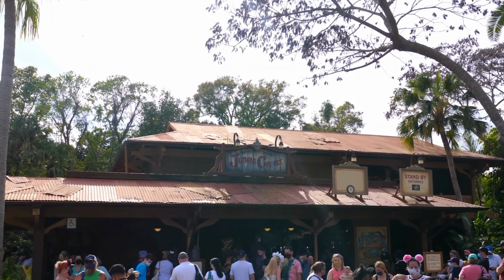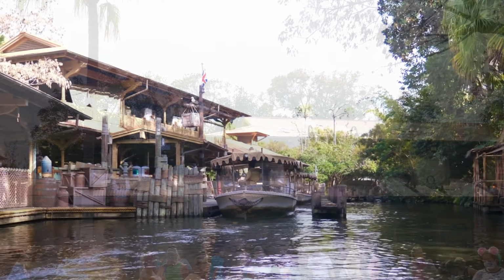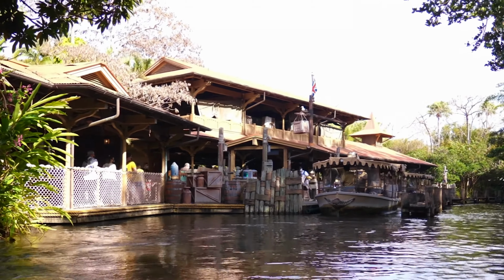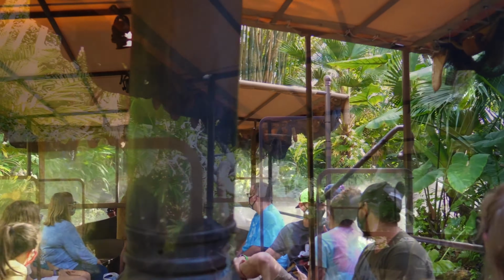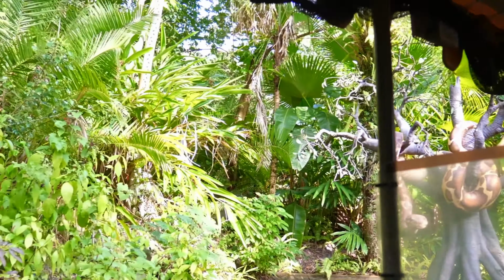Number 7 on our list is going to be Jungle Cruise. Now, Jungle Cruise is a relaxing boat ride that can be fun for adults and kids alike, but for very different reasons. The adults kind of get to groan at the skipper's bad jokes and shocking puns, while the little ones check out all the fun animal animatronics.